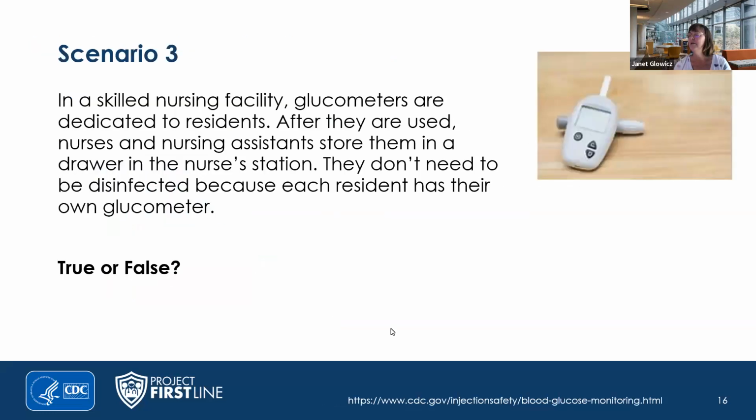So, next scenario. This one also has to do with diabetes. In a skilled nursing facility, glucometers are dedicated to the residents, so each resident has their own glucometer. After they use the glucometer, the nurses and nursing assistants store them in a drawer in the nurses' station. These are dedicated glucometers, so they don't have instructions on how to be cleaned. The nurses and nursing assistants say that they don't need to be disinfected because each resident has their own glucometer. Is that true or false?